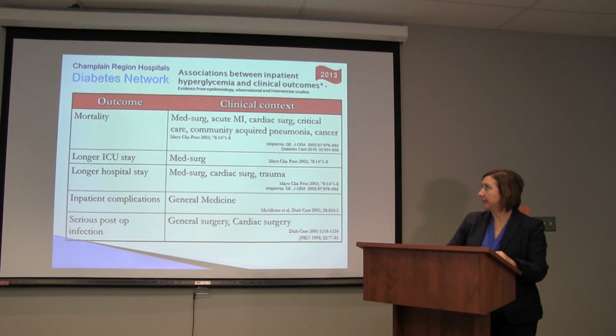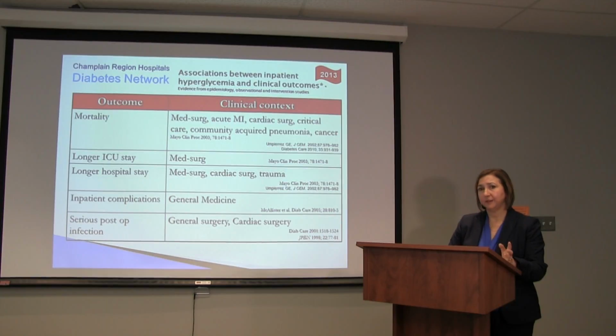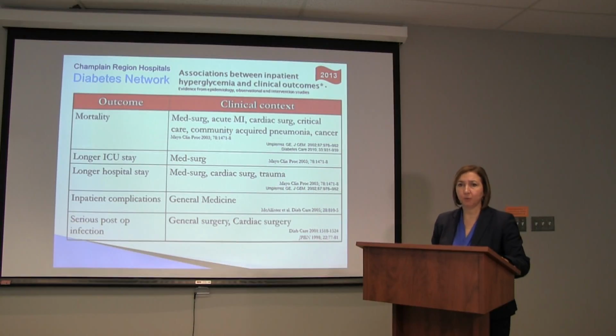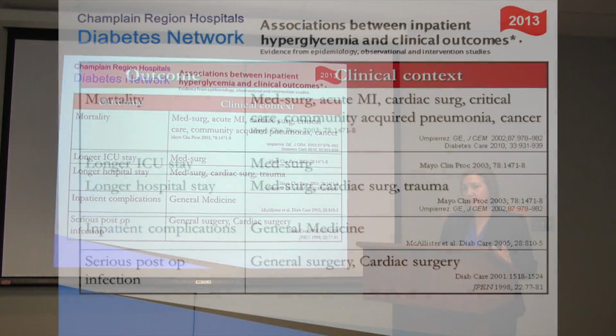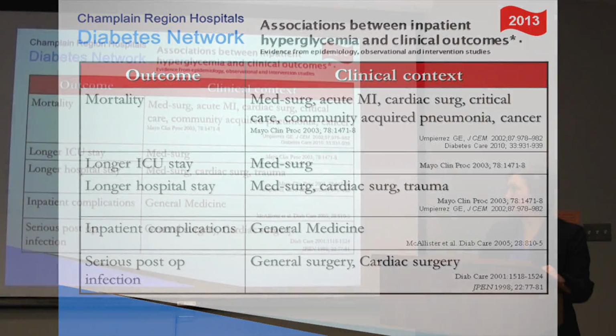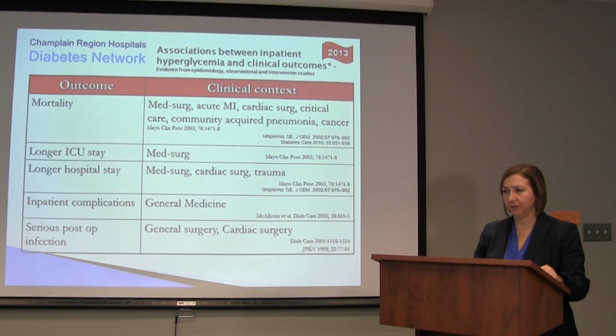It's important to know that hyperglycemia has been associated with poor outcomes. There's been more and more research in the last 10 to 15 years looking at this problem. And depending on the clinical situation, the researchers have found poor outcomes related to hyperglycemia, including higher mortality rates, longer ICU stays, longer hospital stays in general, more complications, as well as an increase in the risk of post-op infection. So this is a problem that we have to address.